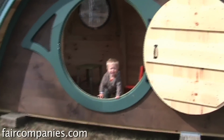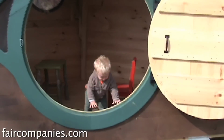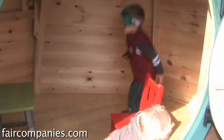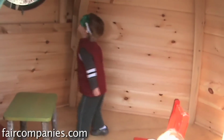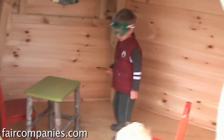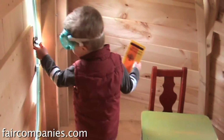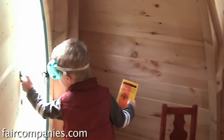We didn't set out to start a Hobbit Hole business, believe it or not. We started out to do a Playhouse business. And the first event we went to, we brought a prototype Hobbit Hole, and we were swarmed with kids all 3 days, as you can imagine.